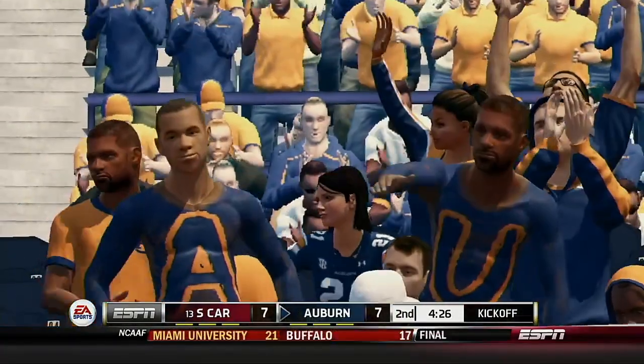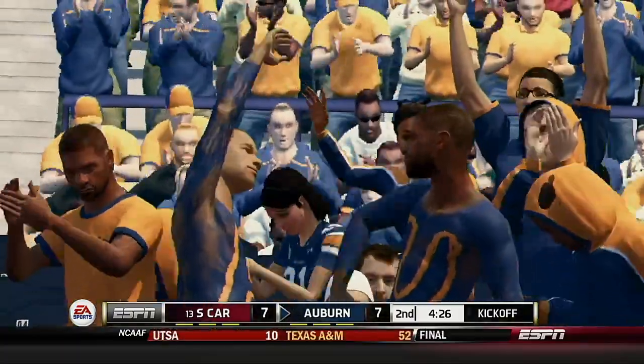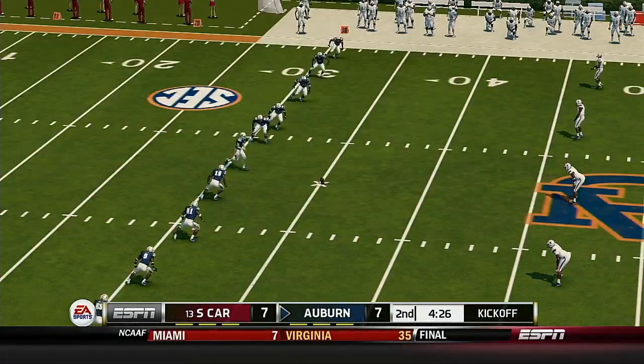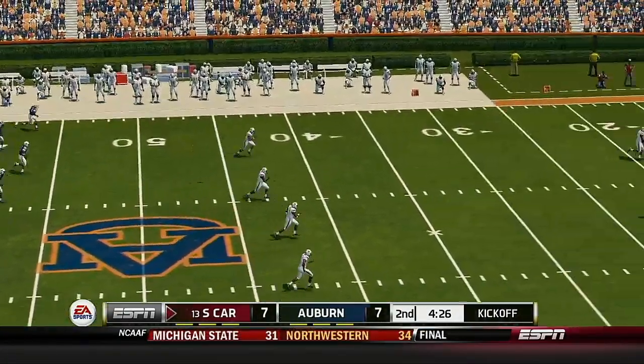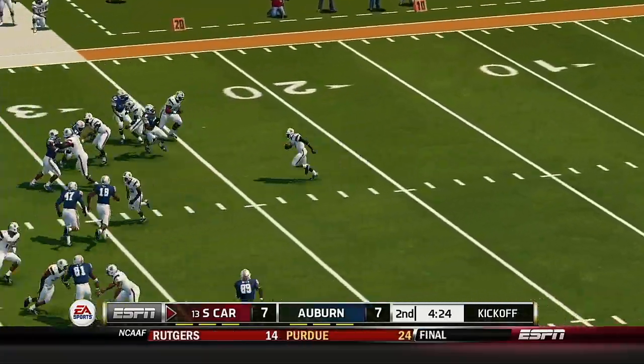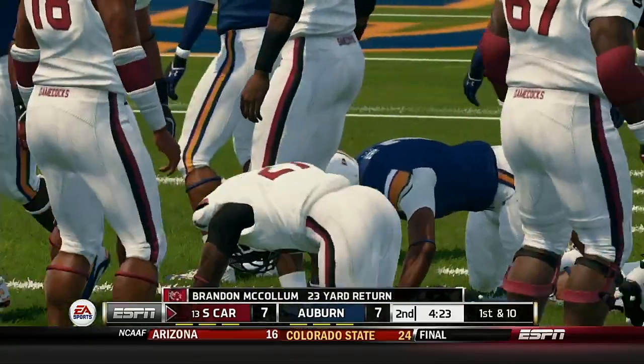Brad, that's one of those drives that can just tear your heart out. They can really demoralize a defense when they drive the ball down the field, and a lot of the yards came on the ground. Auburn ready to kick this one off. McCollum from the six. Tackle made at the 28.